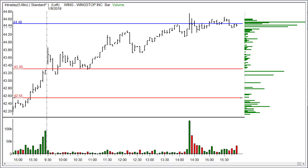The last trade to trigger on Tuesday was Wingstop Incorporated, and this was the hooray moment of the day. So we had on this one, anything above about a 43.30 level was the entry. This opened higher, just like the other stocks on the plan did. Came back down, qualified, gave us a nice easy entry above yesterday's high price.